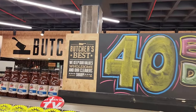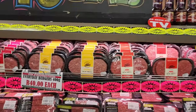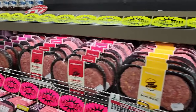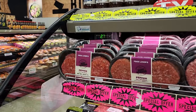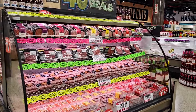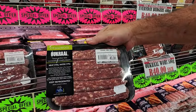Butcher's Best. It's the 40 buck deals as seen on TV. You've got all these burgers and sausages and Viennas, and you know what? They're all under 40. It's a special. Actually, no, it's all exactly 40. Come and get it. That's cool. Everything's 40. It says so. Wow. Might get one of those.